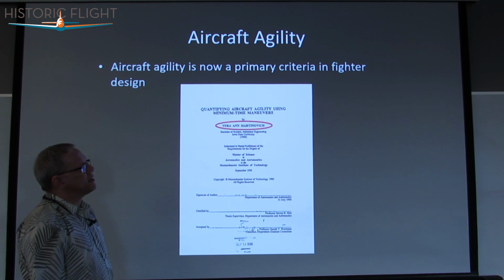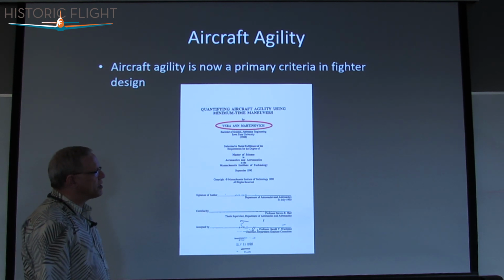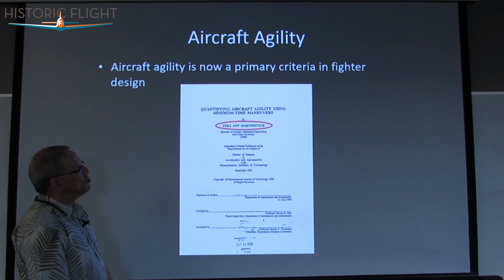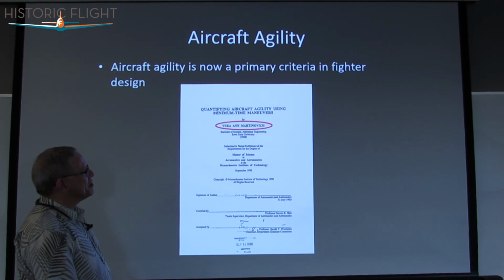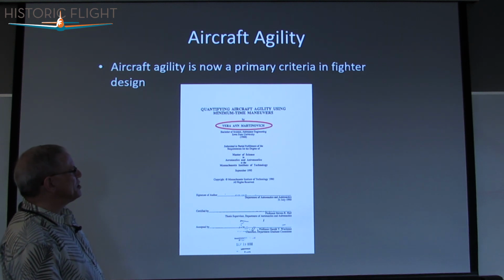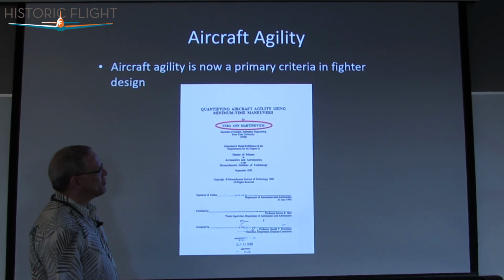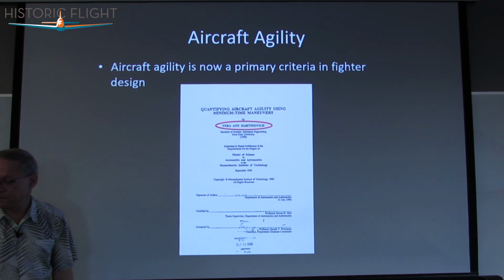These days, a lot of work in air combat has taken a step beyond energy maneuverability into agility. And this is an example of a master's thesis that was published at MIT back in 1990. And you can see it's our own Vera Martinovich, who of course flies the DC-3 and the B-25 for us, and this is her master's thesis.